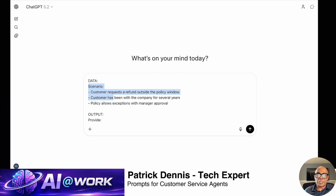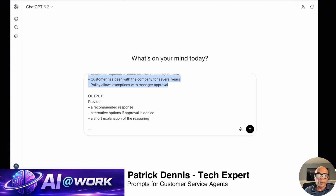The customer requests a refund outside the policy window. The customer has been with the company for several years. The policy allows exceptions with manager approval. And the output, again, what good looks like, is to provide a recommended response, alternative options if approval is denied, and a short explanation of the reasoning. Let's go ahead and run the prompt.